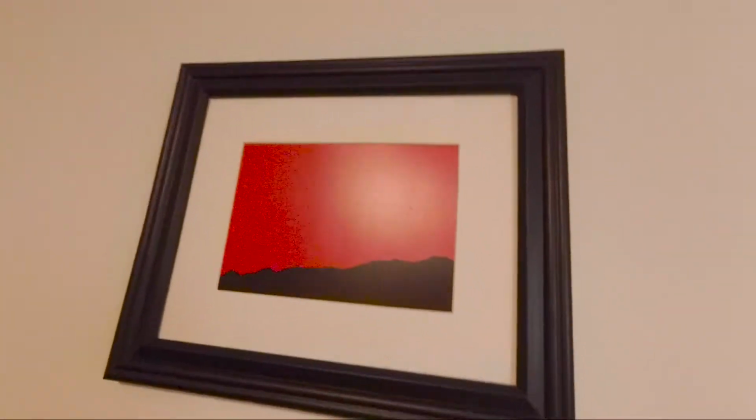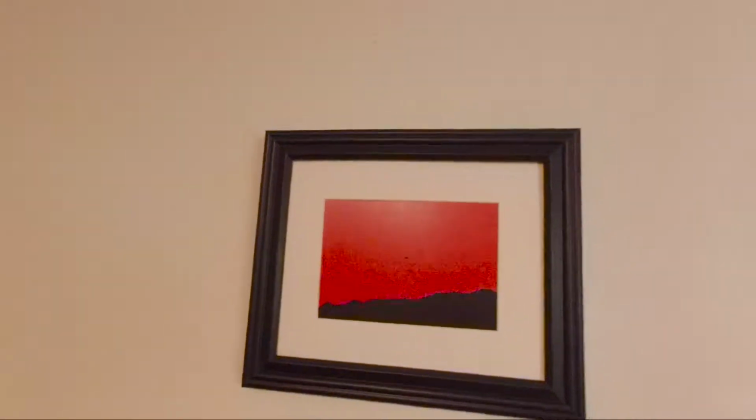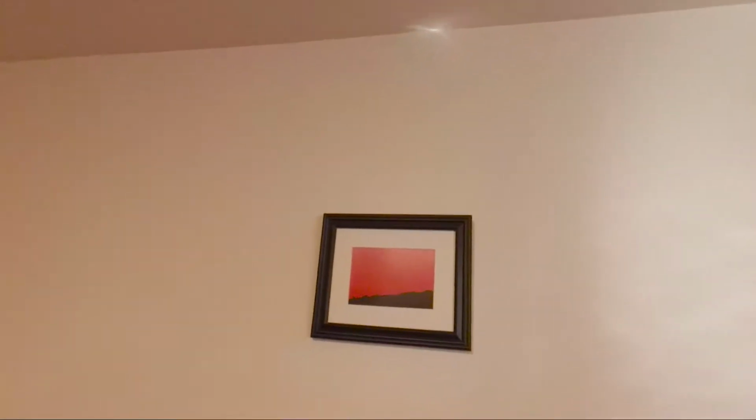It's one of my favorite color combinations, or at least the oldest color combination that I've liked for the longest amount of time, which is black and red, and it's very red and very black. I don't know, I like it. It kind of gives me peace, I guess. It's just very calm. I like the composition of it. It's pretty chill, and so I bought that.